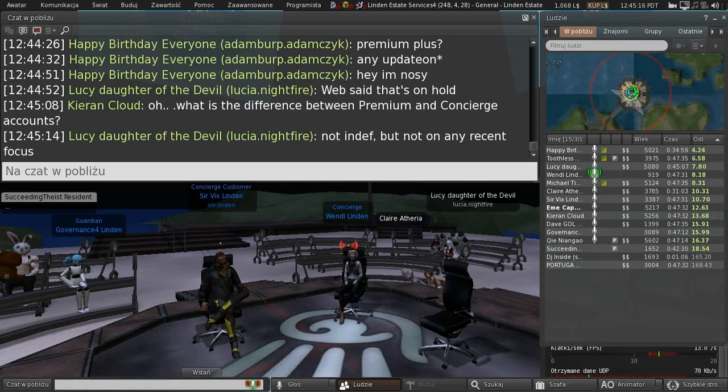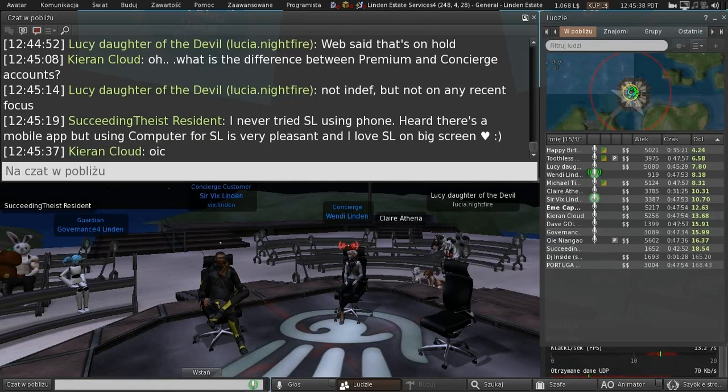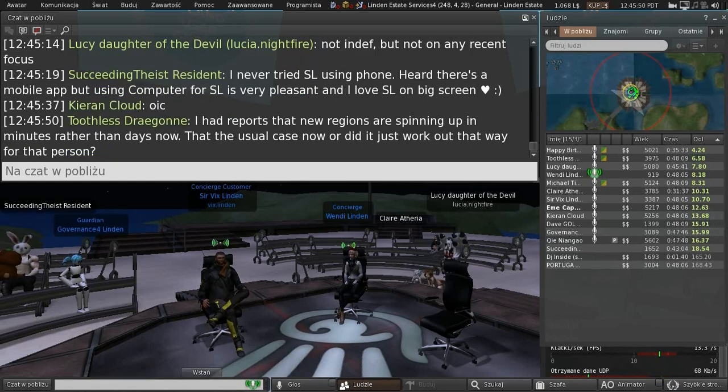The difference between premium and concierge accounts: a premium account is, well, someone who pays for the premium account. Concierge accounts are estate owners or large mainland owners, which by and large are premium, but not necessarily premium in the case of estates. And that's largely the difference. As far as those of us who are in concierge, we assist both concierge and premium accounts. We provide the same level of service.